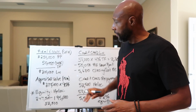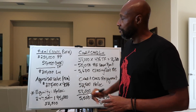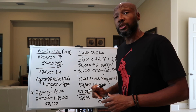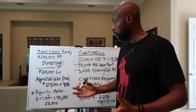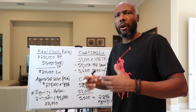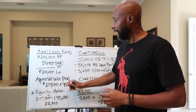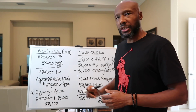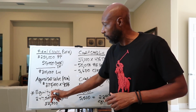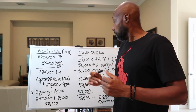So the bank would do the appraisal on my property. After 18 months, I paid $250,000 for the property. The property appraises for $275,000 in 18 months. And most banks will give you up to 90% loan to value. And all that means is if the property appraises for $275,000, they will give you 90% of that number. And 90% of $275,000 is $247,500.